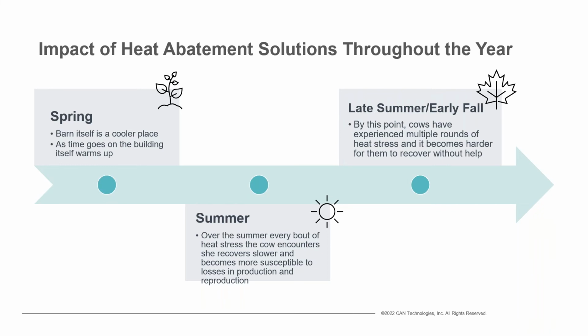Also, these heat bouts that are coming through are kind of beating on our cows a little bit, pushing them down a little more, pushing them down a little more. Then by late summer and early fall, the cows have about had it. They've had multiple rounds of heat stress, so they have a very hard time recovering from it. Without giving them some help nutritionally, they're going to have a very hard time recovering. That's what I'm talking about with this ratcheting effect as they go down in milk production. So when I look at this, I'm more concerned about making sure I'm helping these cows in midsummer to late summer, which is definitely more important than early spring. Early spring, it's all important, but early spring is not as important as late fall.